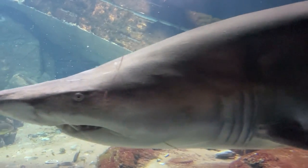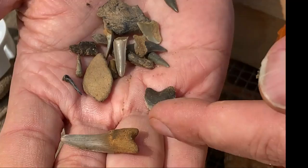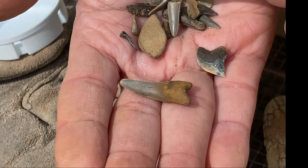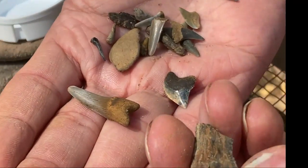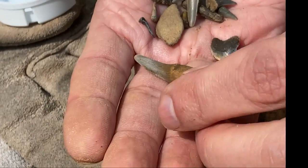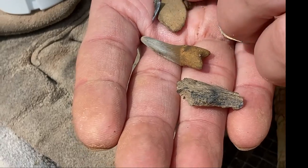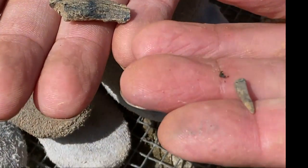Here's a look at a close living relative. That was a nice big one, but it's very water worn. This is a piece of fish bone. You can see the grain in it a little bit. Oh yeah. And then, other assorted, this is a fish tooth. This is not a shark tooth, but it's a tooth from another type of fish.